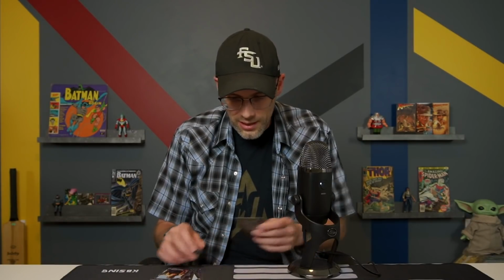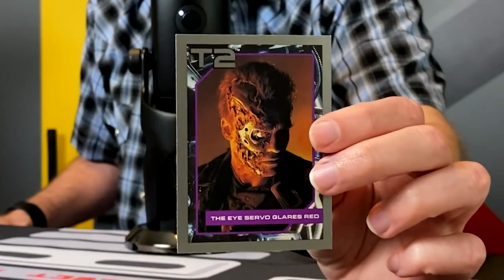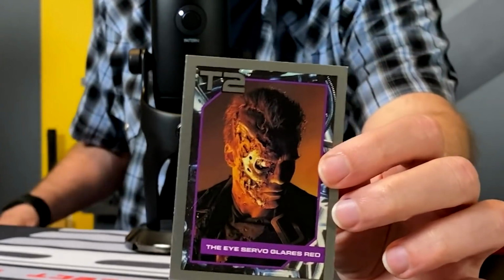But then this is one of my favorite series. Terminator 2 had their own trading cards, and there are a few that I've always just loved. I just love this image with the eye servo glaring red, and these cards would basically take you through the movie. So I've always thought that was cool.